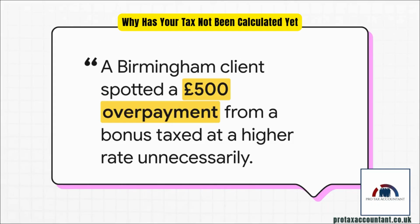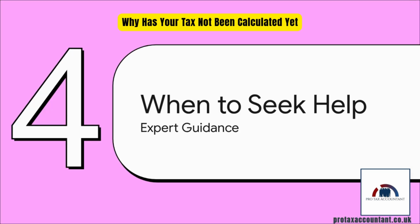And listen, this isn't just theory. Here's a real-world example. A client in Birmingham followed these exact steps, checked his statements, and he realized a bonus had been taxed incorrectly at a higher rate. That one check was all it took to spot a £500 overpayment and get the ball rolling on his refund. So that 3-step check can solve a lot of the common issues.